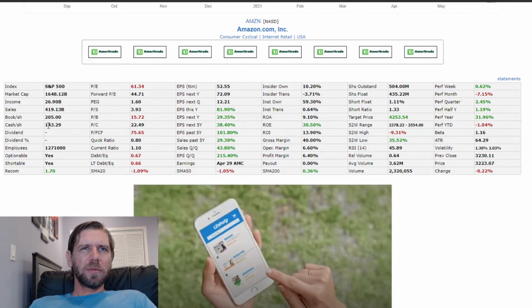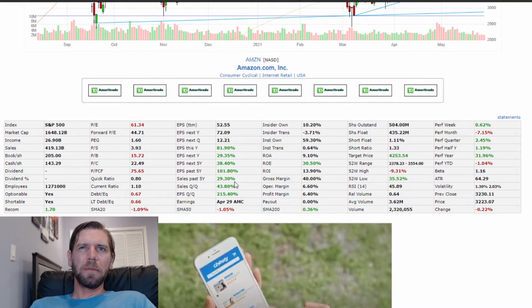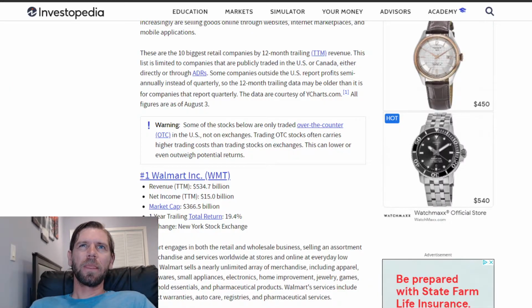So cash per share, yes, Amazon has a lot of cash, but price to sale and PE, definitely a big factor. These numbers look a little bit the same. The return on equity is also excellent on Amazon, but the operating margin and profit margin are also, I guess, in the ballpark. Now, here are some other slides that you may want to look at, tabs rather.